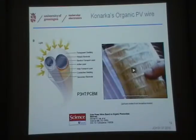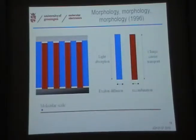An electrical wire that makes its own current. Isn't that kind of a dream? So, I mean, it's not very efficient, although they claim 3.4, I think, but that depends on what you define as the active area. So, I want to show another very old slide.